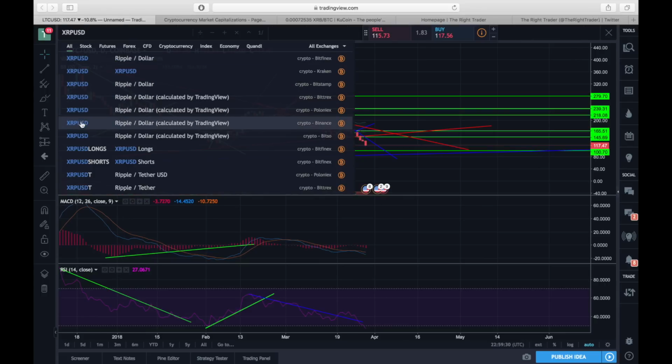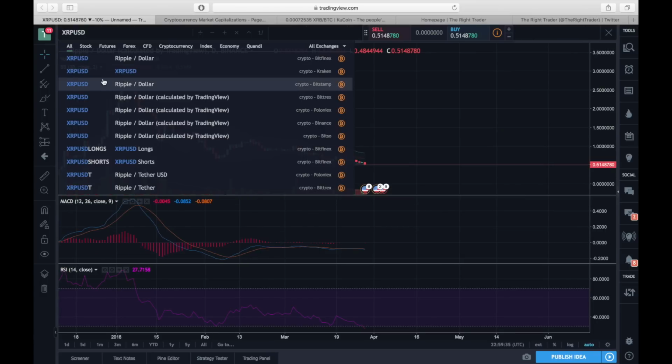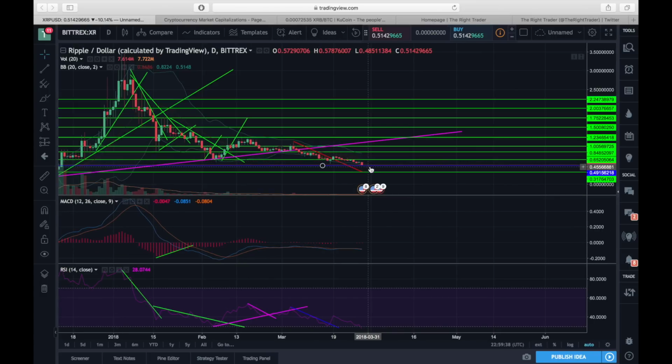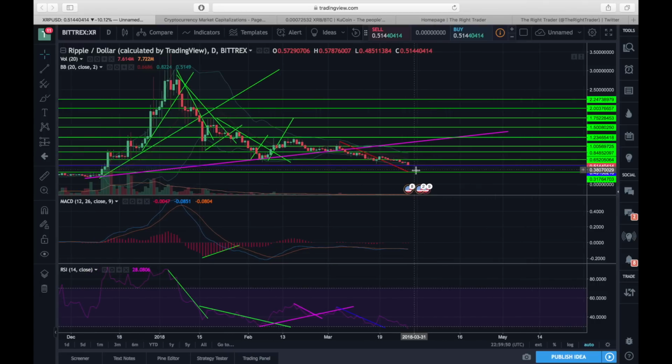So going to go over to Ripple now, and need to go on Bittrex. Sorry about that. Ripple is going very quickly towards that 50-cent support level. We'll see if we're able to get some kind of bounce there, maybe stabilize a bit, but seeing how a lot of these cryptocurrencies are just beginning the drop, I think we're going to go below 50 cents and maybe start moving towards 30 cents next.